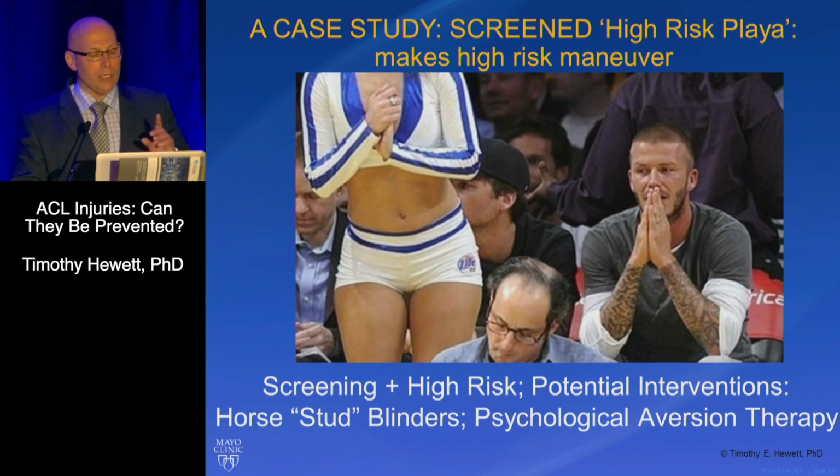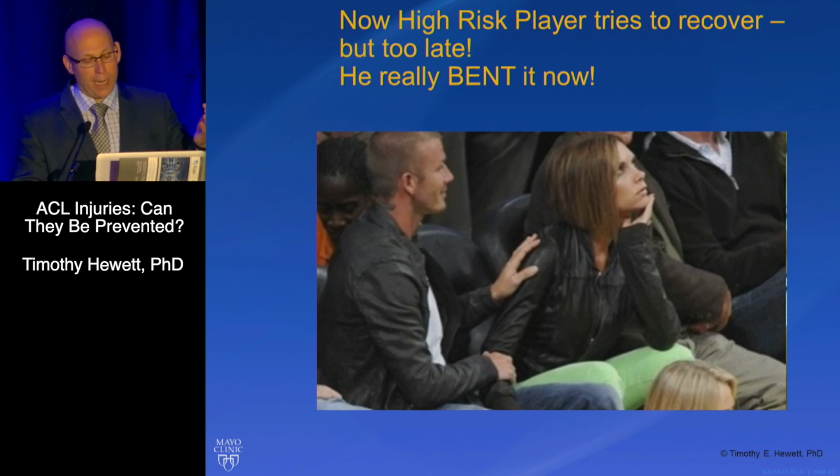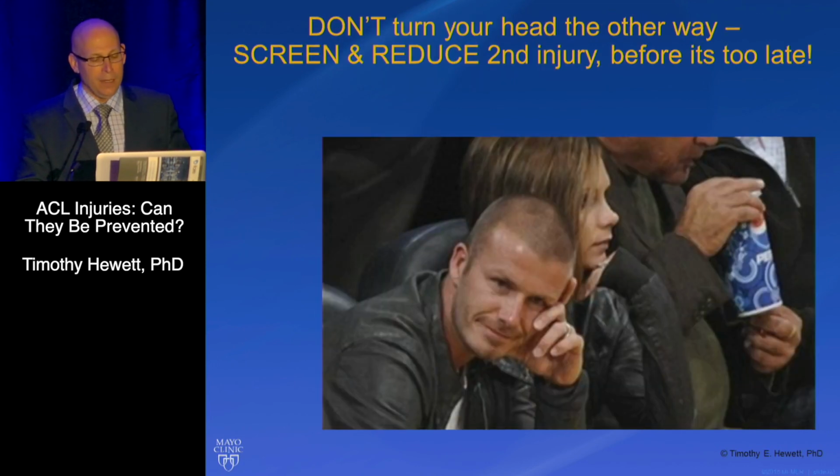Finally, I'm not a clinician, but there is a quick case study here. So this guy has some of the signs of a high-risk player. Well, this high-risk player makes a high-risk maneuver. Now, we could have screened and we could have intervened, maybe put on some blinders or some kind of psychological aversion therapy, but we didn't screen nor intervene. So he ends up perturbed and he's pushed. Now what happens, Beckham's really bent and it's too late. So don't wait, screen, intervene before it's too late.